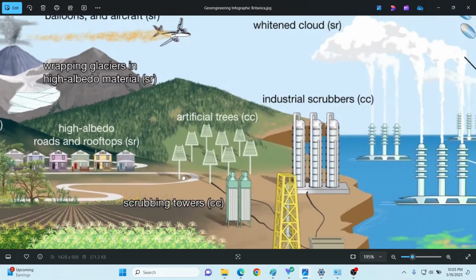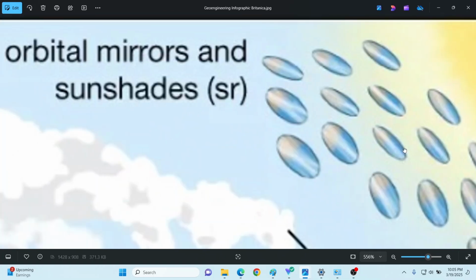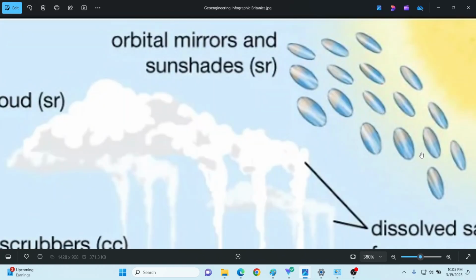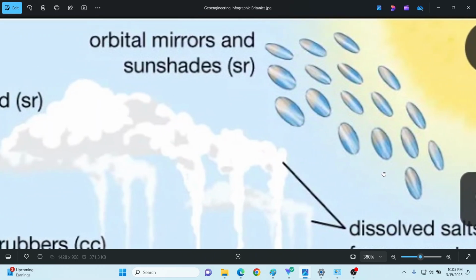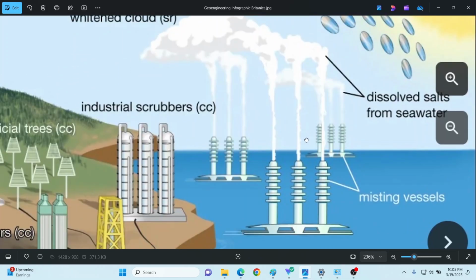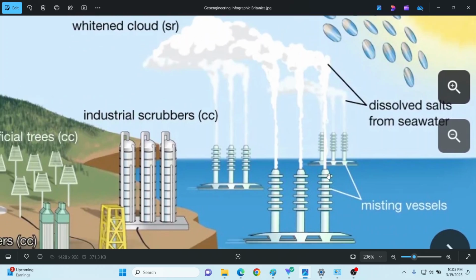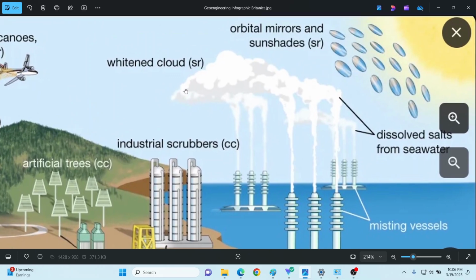Then you have cloud whitening, you have orbital mirrors in the atmosphere to reflect sunlight. I mean, I'm sure that this is probably already happening and we have no idea about it. I'll explain more along those lines later. This is called cloud whitening. These are misting vessels, but in all reality, ships are now doing exactly this. And again, they're using additives and fuel to basically create clouds over the ocean, commonly known as ship tracks. You have cloud whitening operations that are going on to make clouds more reflective.